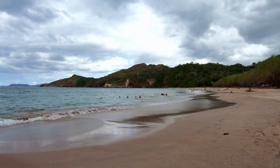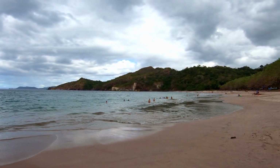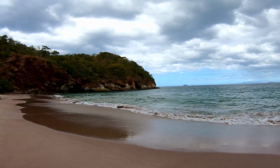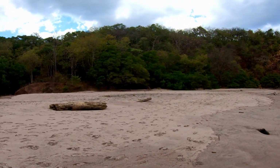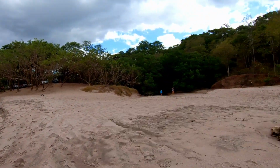You can see everybody's relaxed in the water. It's not too choppy. Looks pretty fun for the kids there at the front end. The water kind of tosses them around a bit, but doesn't look very rippy. Cool beach.